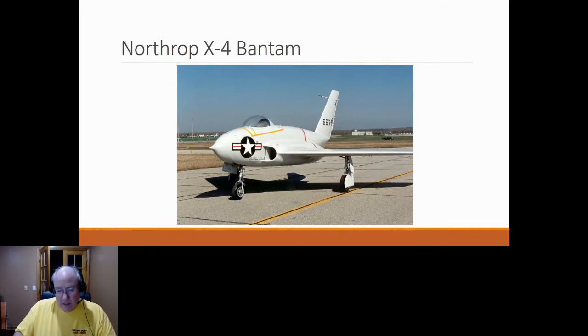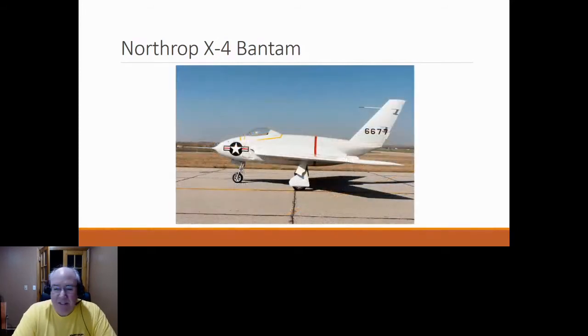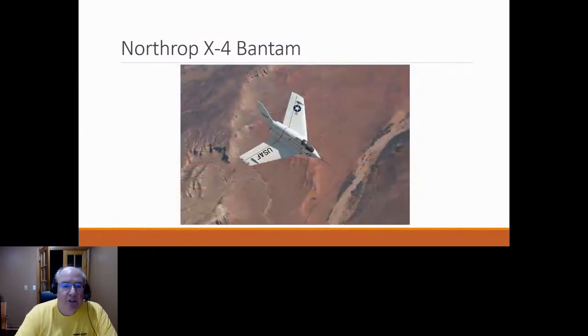Now, as you can tell here, let's have another look at it. This is a tiny little airplane. It was actually smaller than a Cessna 152. And what seemed to have happened is that when it got to the Air Force Academy, the students liked to move it around. It was kind of like when college students would find their professor's VW Beetle and lift it up and carry it off. They were able to do this with the X4.